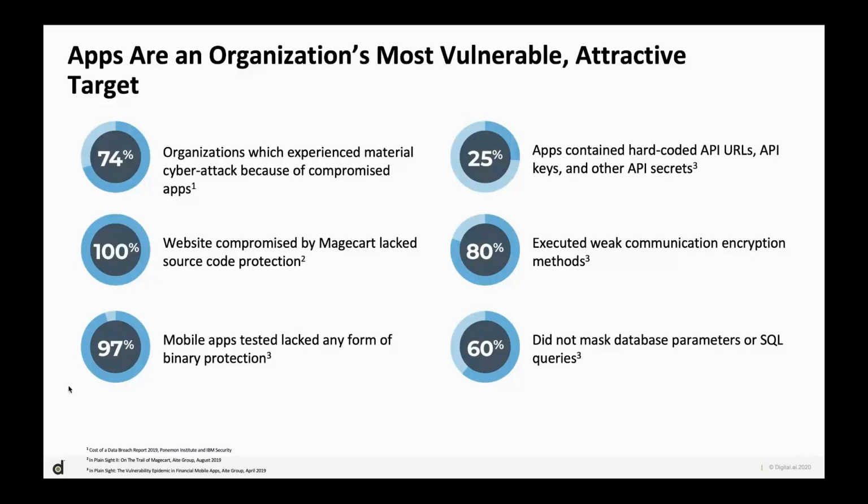One thing we found in the research that we commissioned a couple of years ago is that almost 100% of the mobile apps lacked any type of binary protection, and what we see in there is that a lot of applications contain hard-coded secrets, whether they're API URLs, sometimes cryptographic keys, other things that are going to be valuable to an attacker. It's not uncommon to also see weak communication protocols or weak encryption, almost 80% of the applications we looked at. And then how databases are accessed is also a big vulnerability.